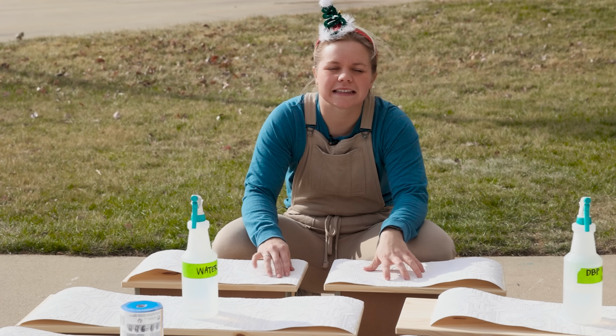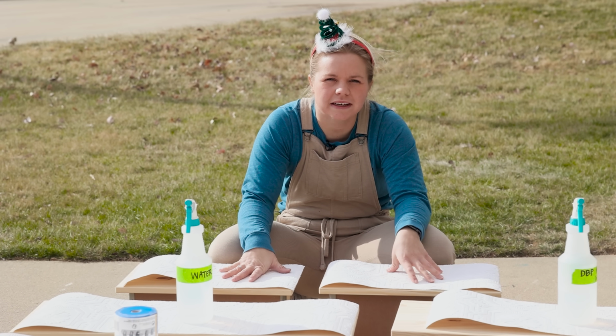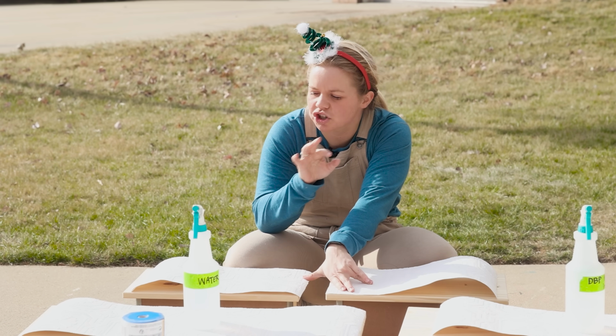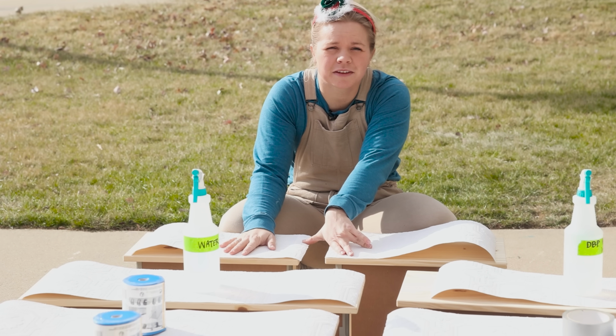Some of them are just a tad bit bigger than the actual drawer front, but once I get them all pasted is when I'll come back with my knife and make any trimming that is necessary. But right now we're gonna go ahead and paste them on the drawer fronts.